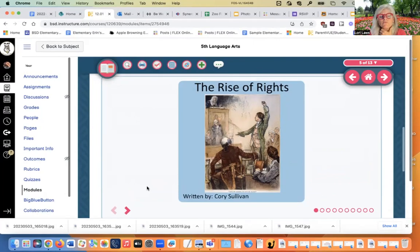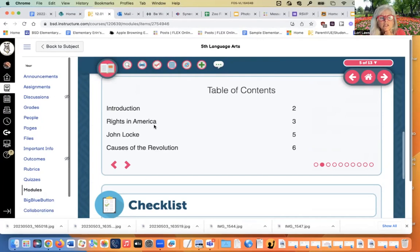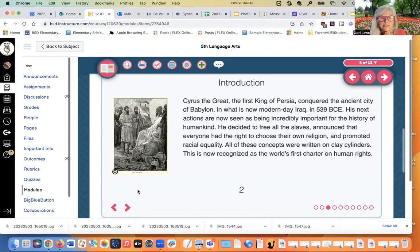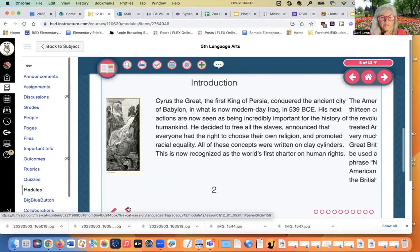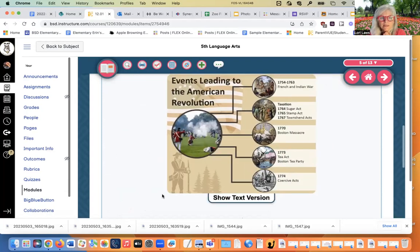And then it goes to the rise of rights. Remember, you're going to have to understand what your rights are. So here is an essay on rights in America. John Locke, who was a philosopher who wrote about rights and the causes of the revolution. So some of this is repeat. Lauren, you should really like this. Look at this ancient history with Cyrus the Great, King of Persia. So this is some history on the rights of the United States and the American Revolution. Should be kind of a repeat from what you learned last month.